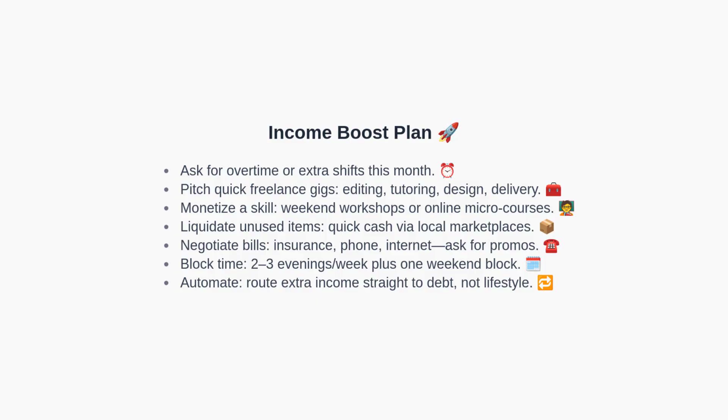Ask for overtime or extra shifts where possible. Pitch fast turnaround freelance gigs, such as editing, tutoring, design tasks, or local deliveries. Monetize a specific skill by offering a small workshop or creating a short online resource. Sell unused items to raise cash immediately.